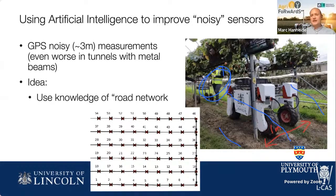Okay. So that means we have to improve the precision. Right? 3 meters won't be enough. A row is about 1 meter wide. Even getting just 3 meter precision from this type of GPS device is quite good already. So what can we do? Can we use AI to actually make it better?